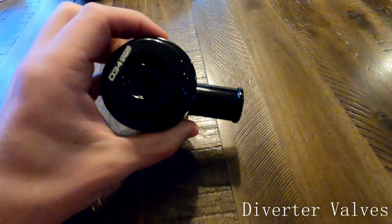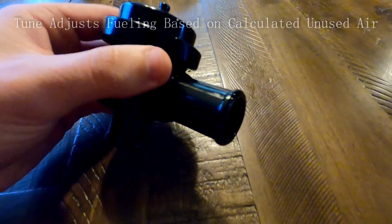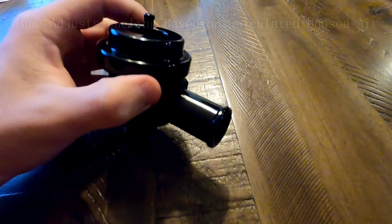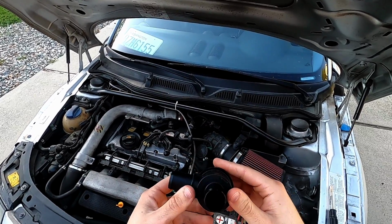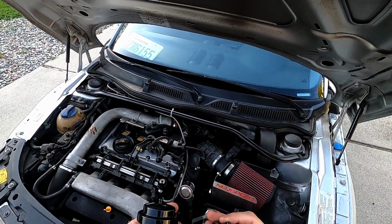Diverter valves recycle this air and divert it directly into the intake stream. Diverter valves are usually paired directly with a mass airflow sensor, which will modify the fueling of the car based on how much air will be left when the throttle is open. Diverter valves are commonly found in German vehicles. They generally come in two types.